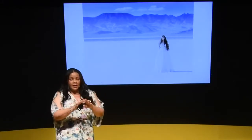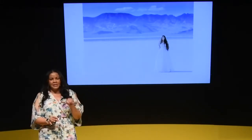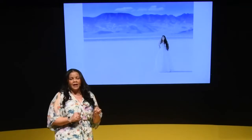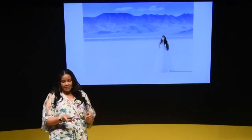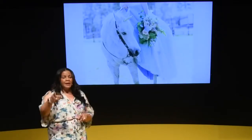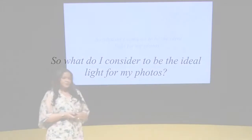Here we have a complete white, diffused, beautiful scenery landscape. And I didn't have to do much because no matter which way we turned the bride, she was lit up and she was beautiful. My light here is off to the side. I had to have my bride move her horse. Did it suck? Absolutely, because it's really hard to position things. But I'm always, always, always thinking of my client's best interest.